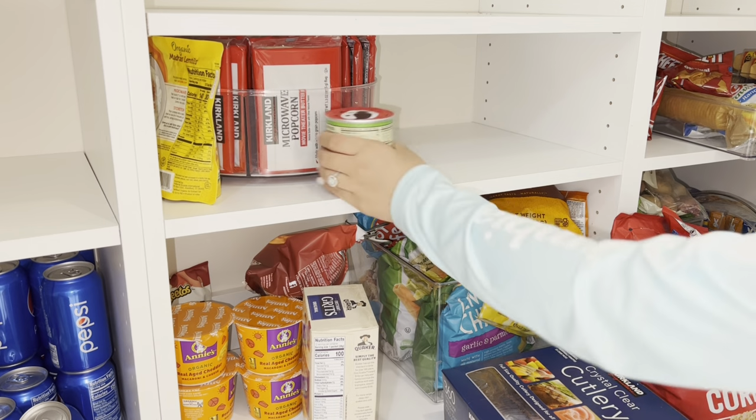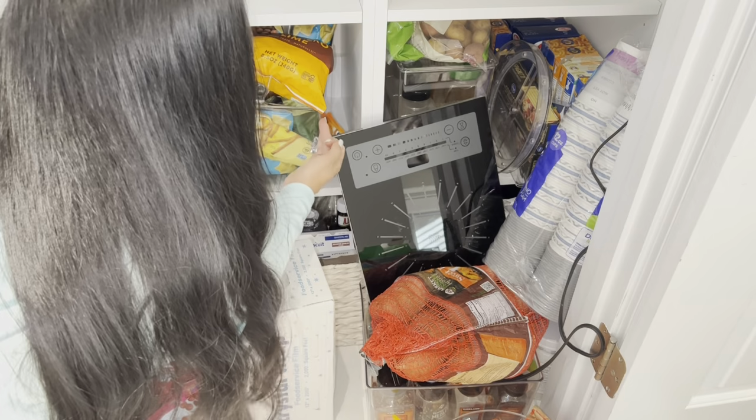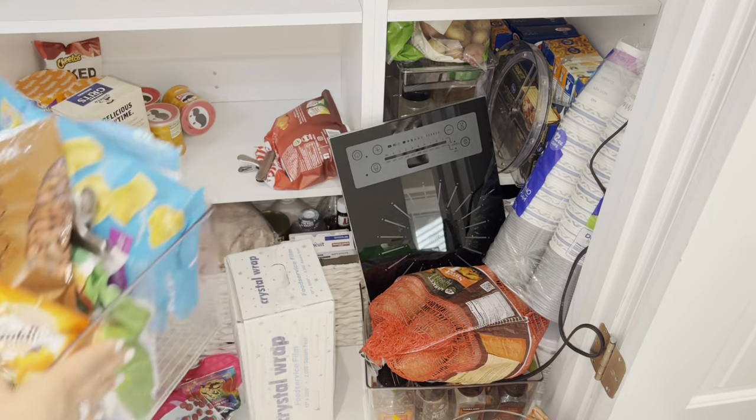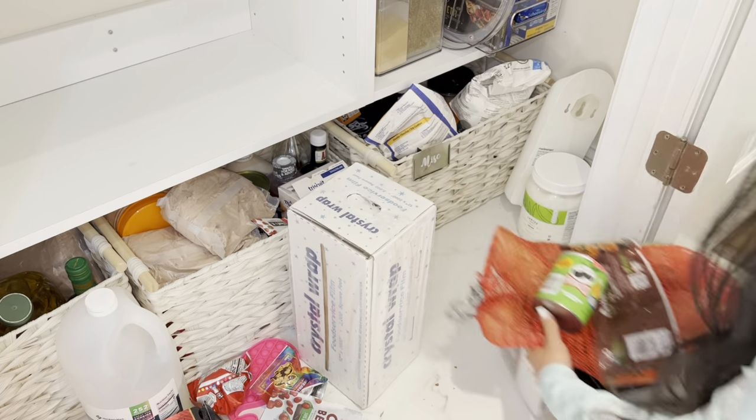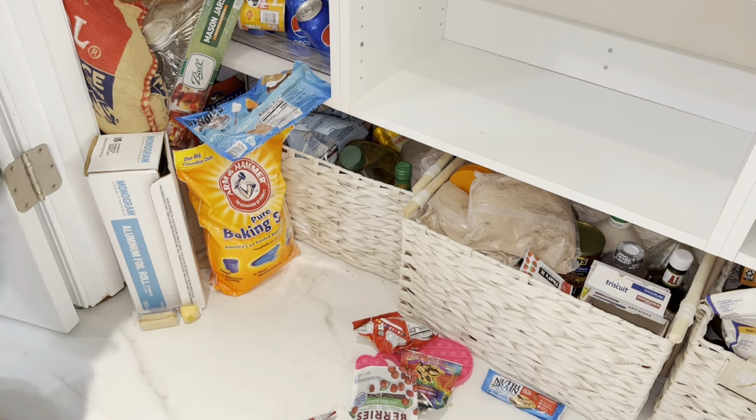Starting off with step number one, clean out everything by sections at a time in your pantry and get rid of things that are expired to make more room for items you plan on repurchasing and want. After removing everything, I'm going to wipe down and disinfect all of the shelves and flooring in this pantry.